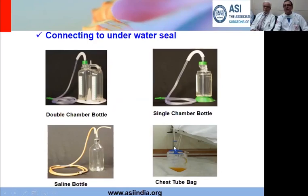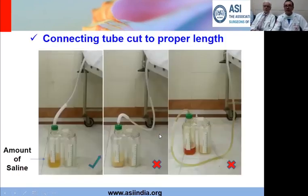So I would personally recommend using one of these ready-made bottles. It's important that you prepare the bottle properly. All these bottles have a very long connecting tube. And if you leave a very long loop of tube, especially lying on the floor, it actually forms a pressure head against which the air or fluid has to come out.